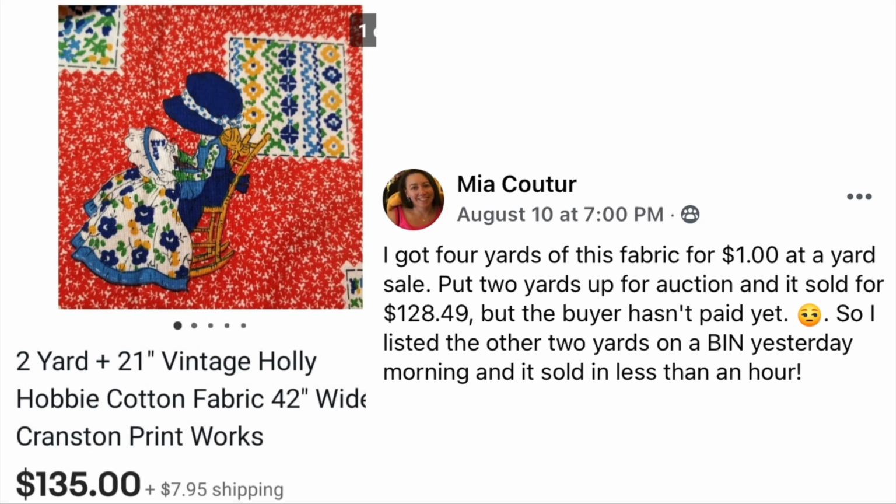This is somebody I haven't seen in a long time. Holly Hobby cotton fabric. It was 2 yards. So 4 yards of it for $1, which means 25 cents per yard. And she sold 2 yards for $135. Vintage Holly Hobby.